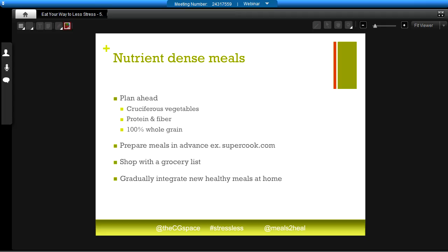So one of the best ways to deal with this is to focus on making your meals nutrient dense. And what I mean by this is that your meals are going to have protein, carbohydrates, healthy fats. They're going to have all the vitamins and minerals that our bodies need to function optimally. Now, it's very important that you plan ahead for these types of meals to eat with intent.